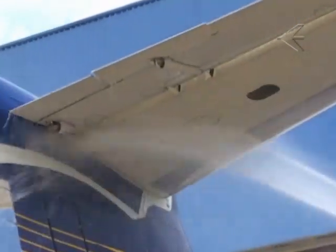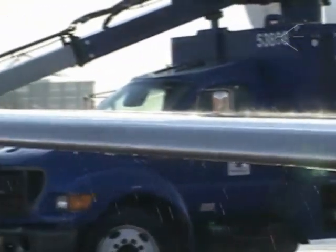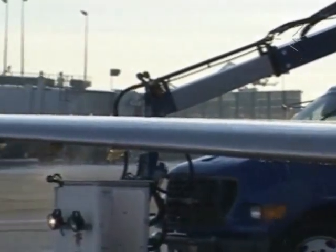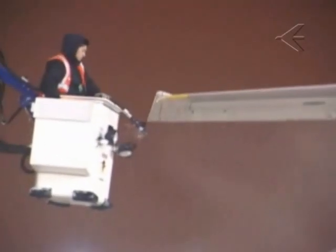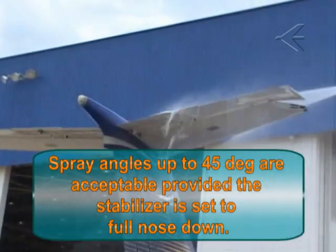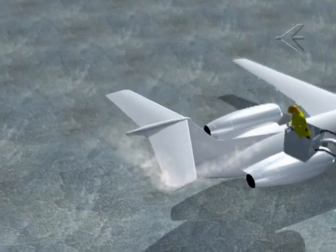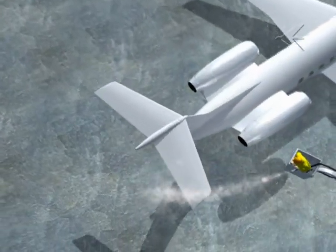Straight spraying, cleaning from the stabilizer tip to the root, will make the fluid flow aft away from the leading edge area. Spray trucks may be restricted by confined airport ramps or by airline standards, where getting close to the airplane to provide straight spraying would impair the operation. Spray angles up to 45 degrees are acceptable, provided the stabilizer is set to full nose down.